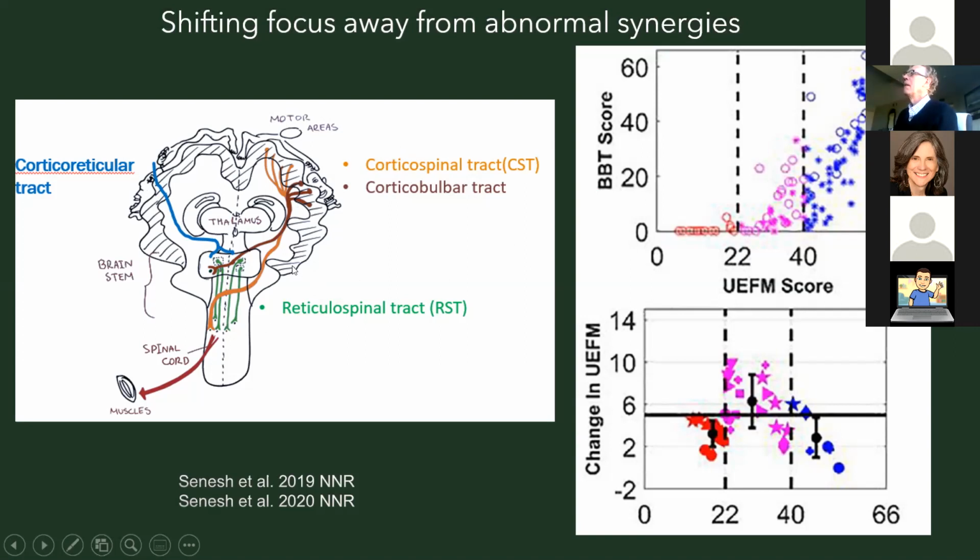And so we asked the question, let's try to examine this: is there competition between these two tracts? I've already said, it looks like what you need here is a little bit of hand function, and the reticulospinal tract's not very good at finger extension. So you're probably using your corticospinal tract here.